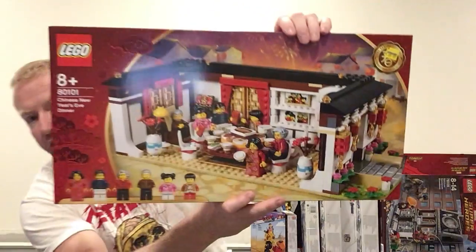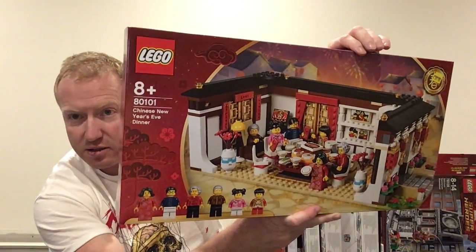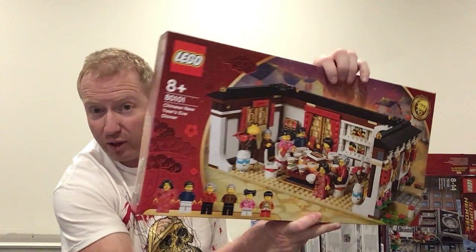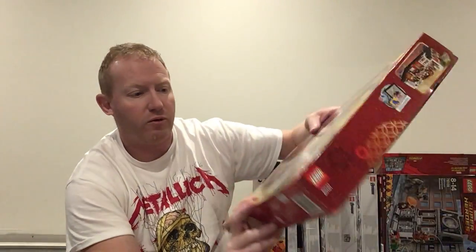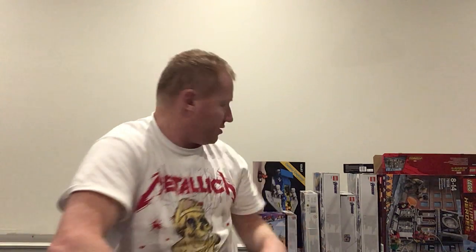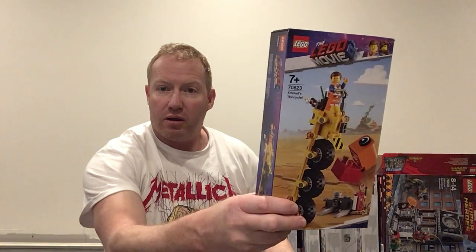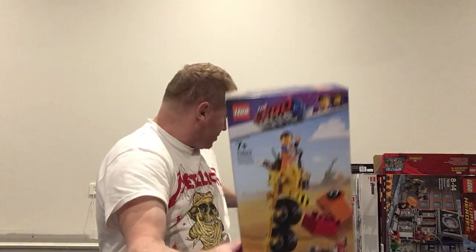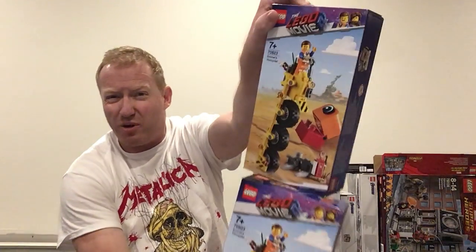I also got, I guess, this one of the Chinese New Year sets. The idea of this was to mock it into a Chinese restaurant for Poyderville, because you can't just eat burgers. Alright, now moving along a bit, we have Emmett's Thricycle. Is it Thricycle? Yep, Thricycle. I got two of these mostly for parts.